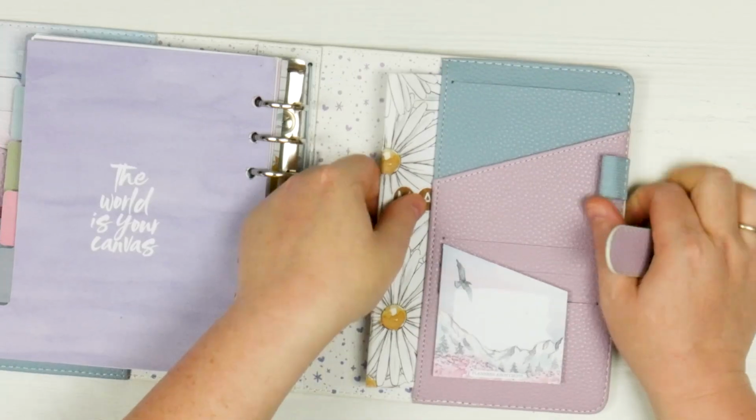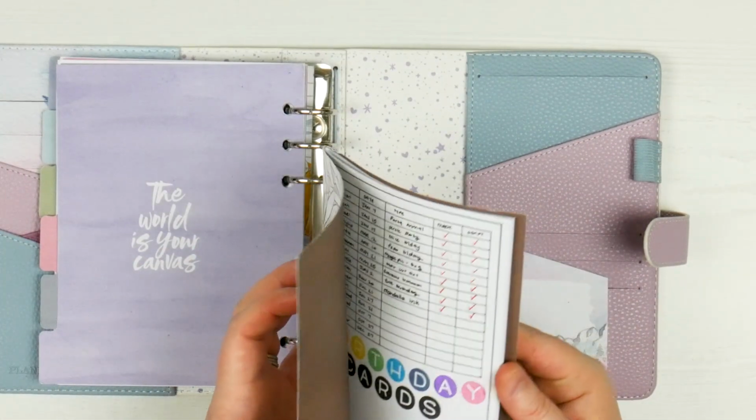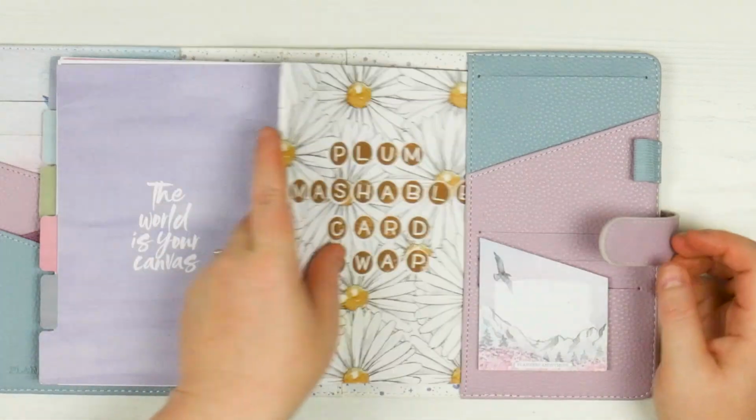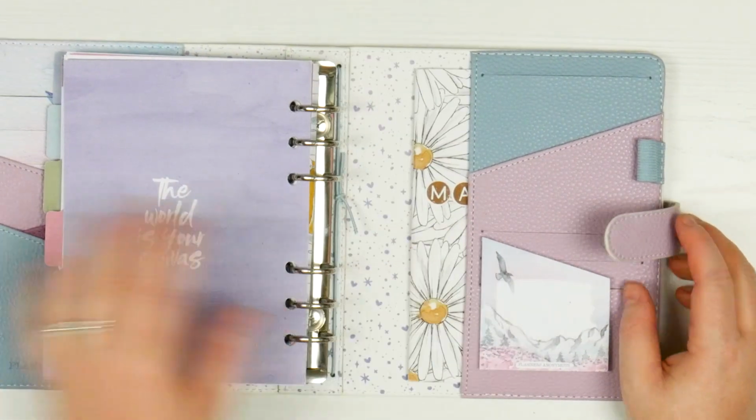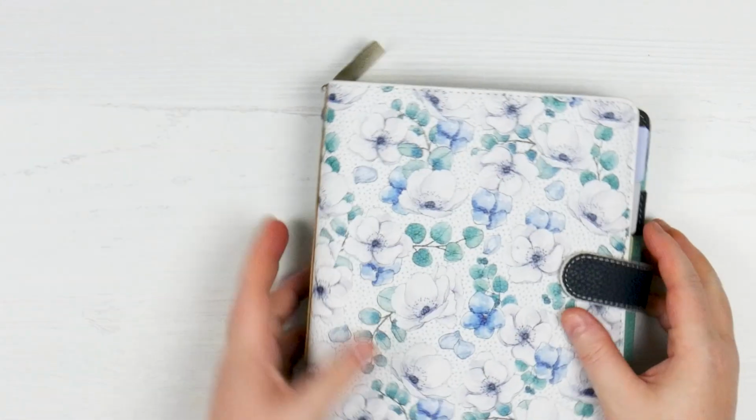I do have a card swap that I did for most of this year, and so I was sort of keeping track of that in this book at the back. I don't know why it stayed in there. It should have come into the next one, but I was looking for that the other day and I couldn't find it. So there we go. I now found it.